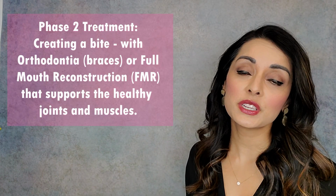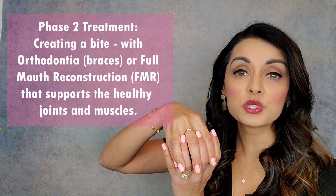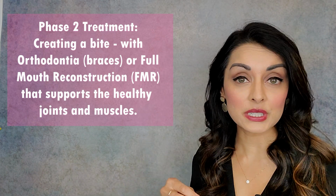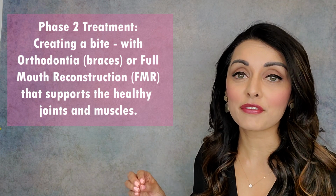Phase 2 TMJD treatment consists of creating a bite that helps to support the healthy position of the muscles and the joints. This can be done with orthodontia, braces, or full mouth reconstruction, also called FMR. Orthodontia consists of moving teeth with brackets and wires to the healthy position of the muscles and the joints. Again, this healthy position is determined in phase 1.